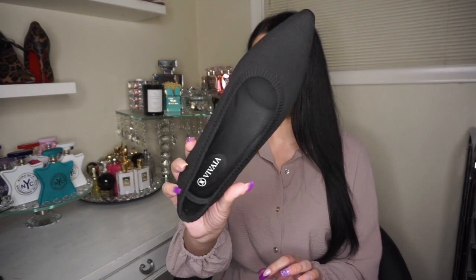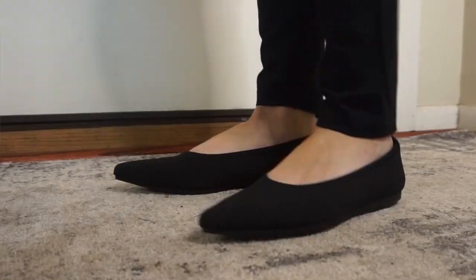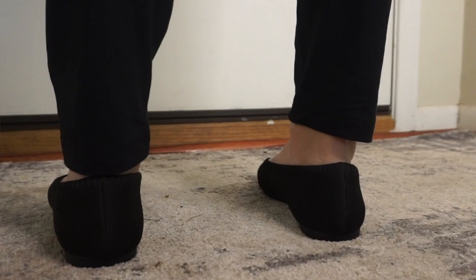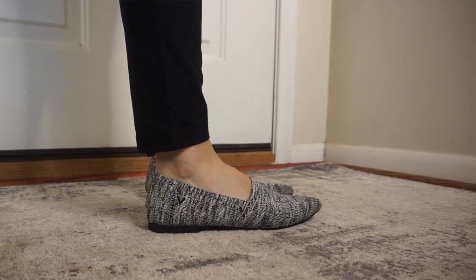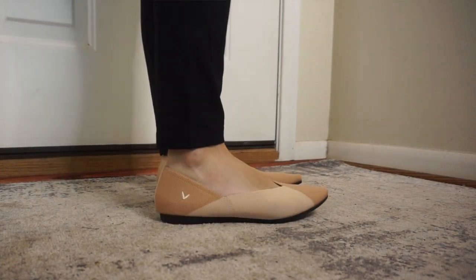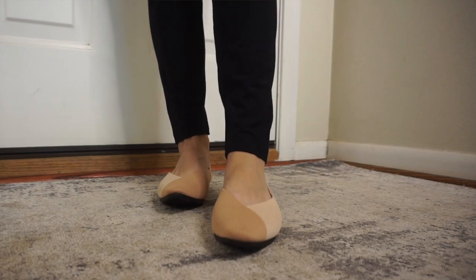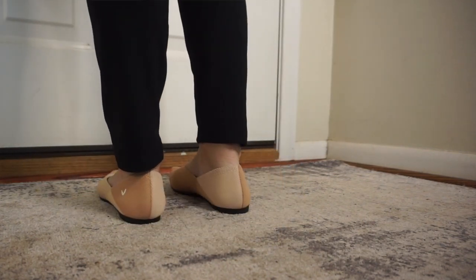So the first pair is this black pair, and these are the Aria 5s, and I got these in a 38. They do have a size guide, so be sure to follow that. Actually, all of these are in a size 38. Next, I got the pointed toe loafers. These are in dapple black. These are for sure my favorite. These are the Wheat Natural pointed toe V-cut flats, and these are so pretty. I'm gonna get a lot of use out of this because I usually wear black, but this will be good to have like a neutral. And they are just perfect.